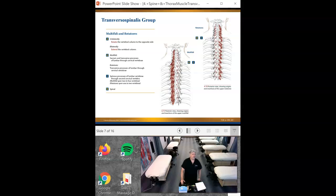Okay. So let's talk about the multifidi and rotatories. Bilaterally, if all these guys pull, they end up helping me bend backwards. So they end up working bilaterally just exactly like your spinal erectors do. When you're lifting something really heavy, your spinal erectors kick in, but so do these little guys. They kick in to try to hold all your vertebrae together.